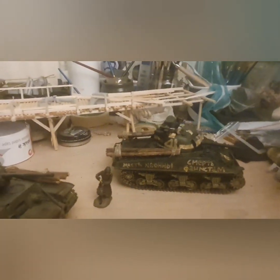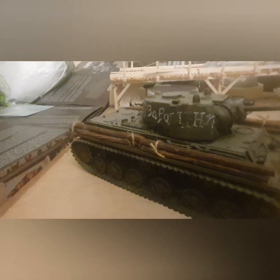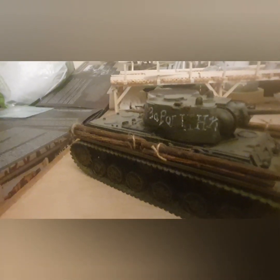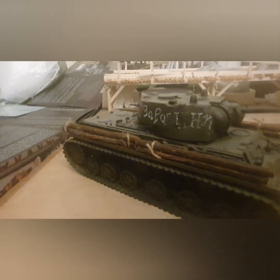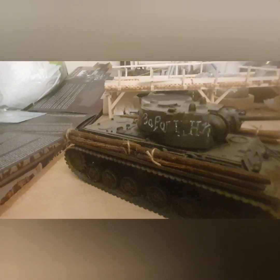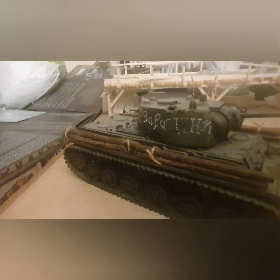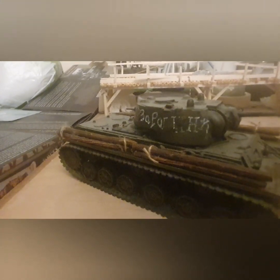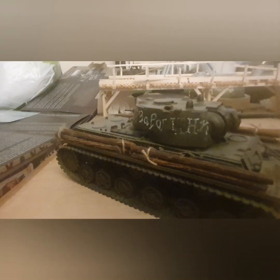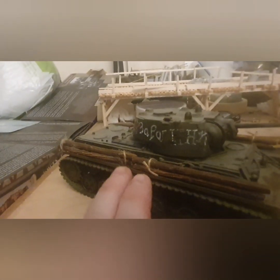So obviously I'll move on to the KV-1 and what I did. The KV-1 has got acrylic writing on the side as well. Apologies again, I cannot remember for the life of me what I actually wrote. I think I didn't plan this, I just took it off the side of an IS or a T-34-85. You can see some of the lettering has started to fold away, which I need to get the paint out again and redo. Obviously it's got the log effect, as I've said before.